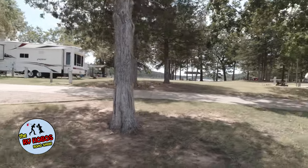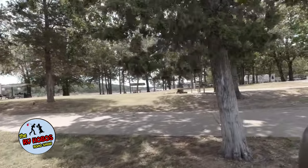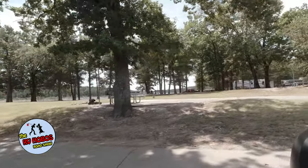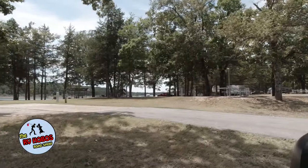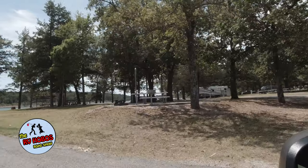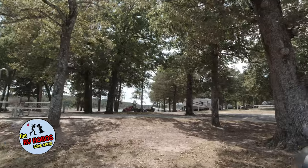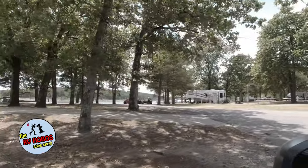Somebody left their firewood for me if I come out here. All the sites look like they're paved, or concrete, one of the two. Have a fire ring, picnic table, lantern holder. A grill, upright grill. This one does anyway. I'm not sure if they're all 30 amp or 30, 50 amp. It said in the information it's 30, 50.